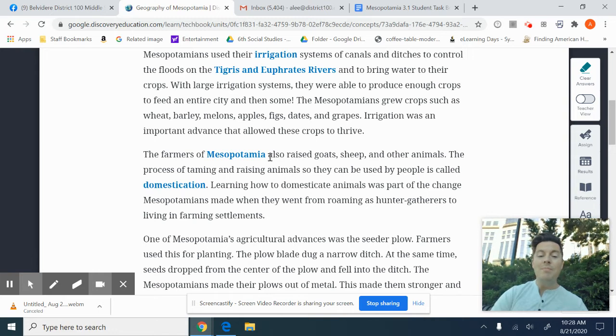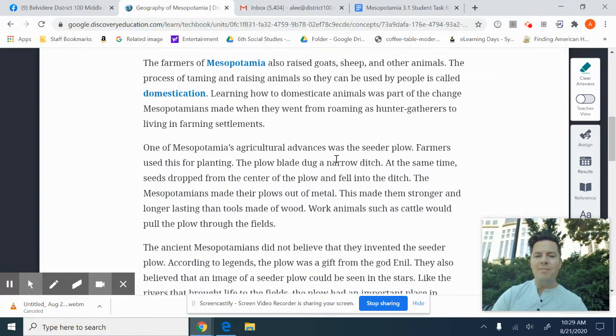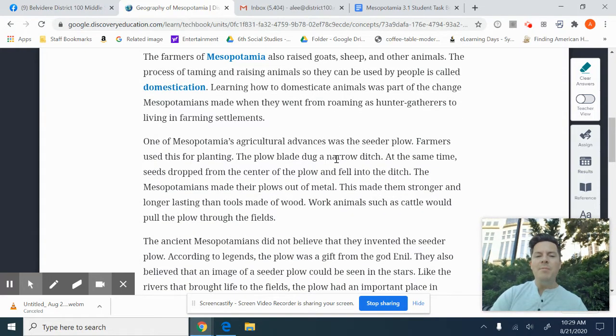The Mesopotamians grew crops such as wheat, barley, melons, apples, figs, dates, and grapes. Irrigation was an important advance that allowed these crops to thrive. The farmers of Mesopotamia also raised goats, sheep, and other animals. I know some of you, maybe through 4-H show in the fair, have worked with animals like this.